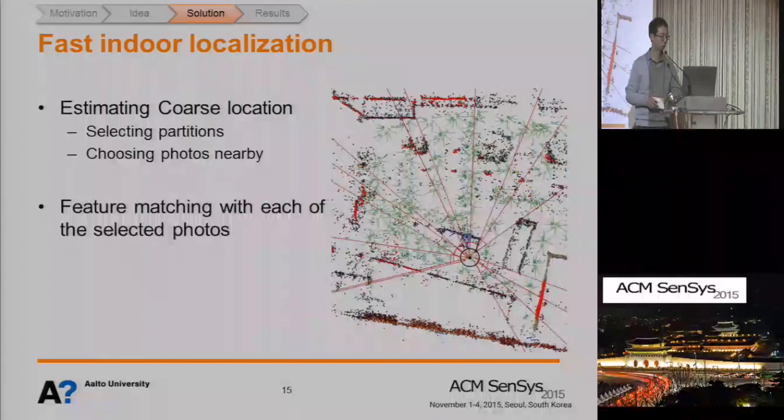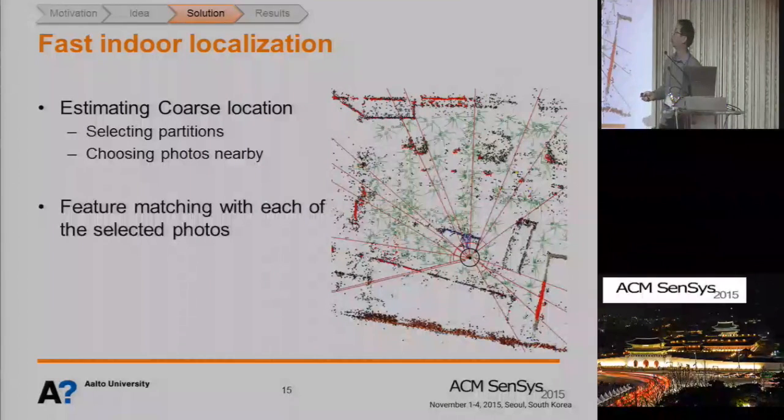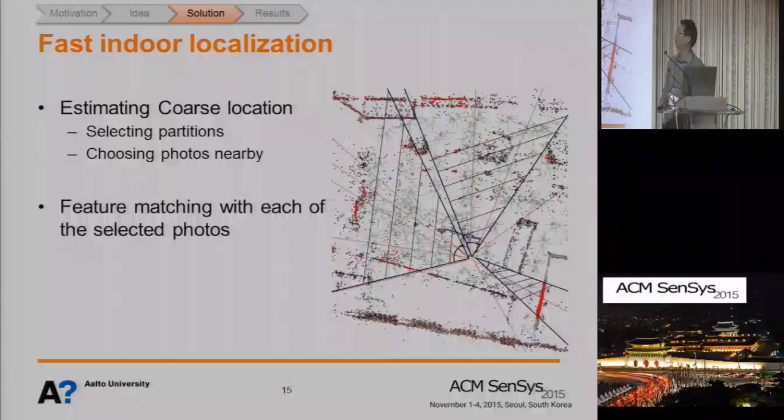So here we give an example of how to implement this small-scale image-based localization. For a partition, we first know this coarse location, and we search the images within the range to get a group of photos. For these photos, some of them may face the same 3D points, which are shown like these red points. So we only choose one of them in order to reduce the number of photos for feature matching. After this process, we choose just a small group of the images, and then we use a user query photo to implement feature matching with these photos, and then finally get the user location.